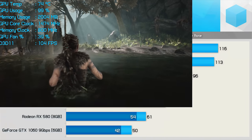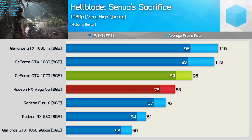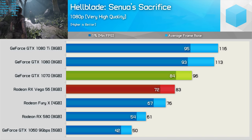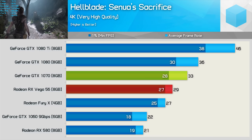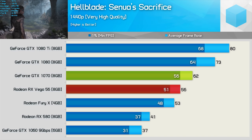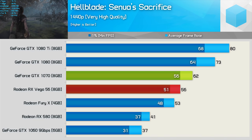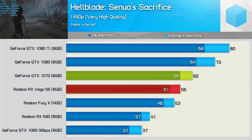Here's another new game I've added to the list, Hellblade: Senua's Sacrifice. Unfortunately, as this is a new title and it does use the Unreal 4 engine, AMD has some work to do with their drivers. Vega 56 was 10% slower at 1440p when compared to the GTX 1070, and again, it was just a few percent faster than the old Fury X.